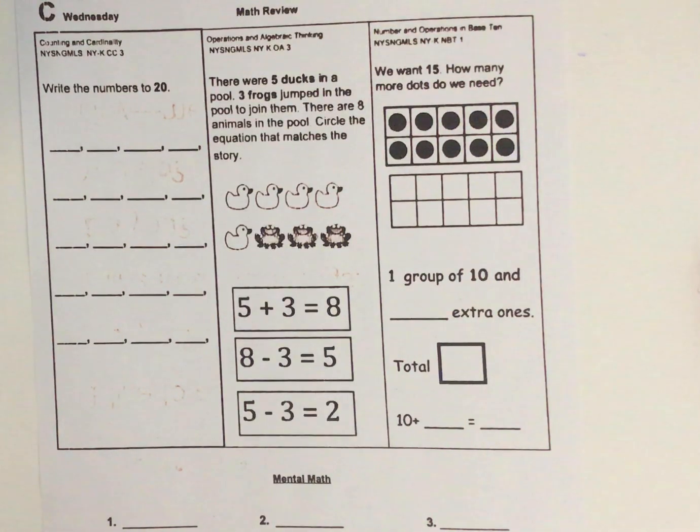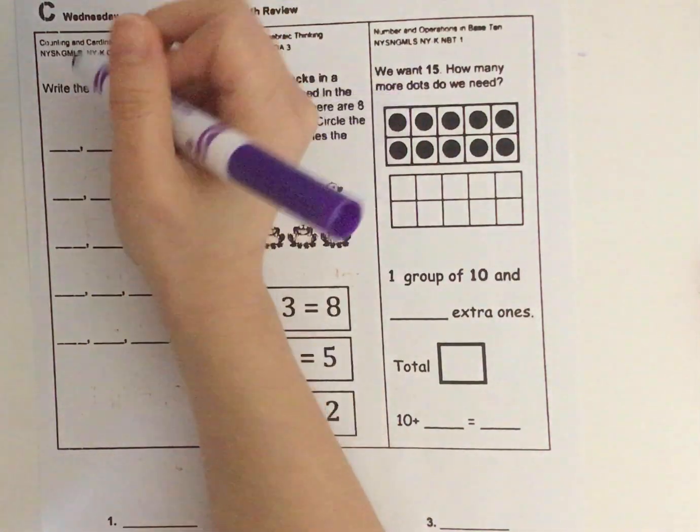So in the first box, write the numbers to 20. So we are going to start with 1 and we're going to count up to 20. Okay, get ready to check your work. Okay, ready? We're going to start with 1.